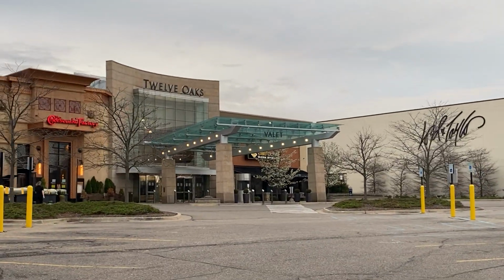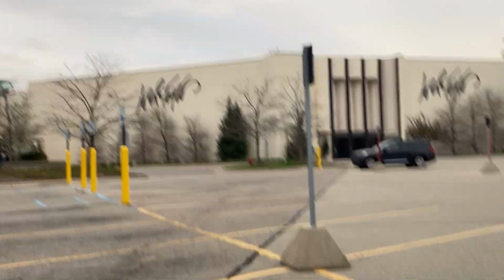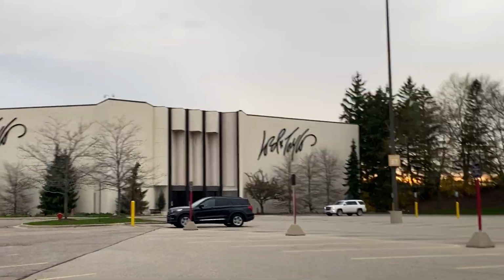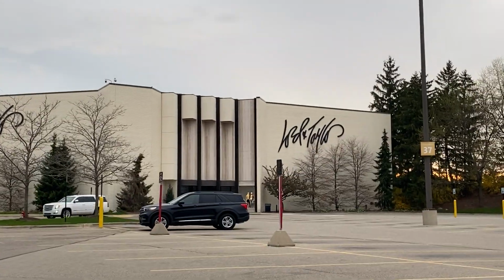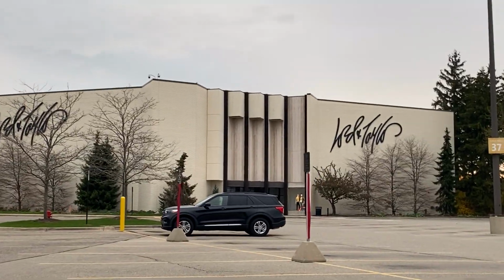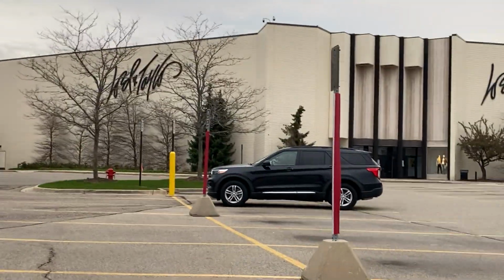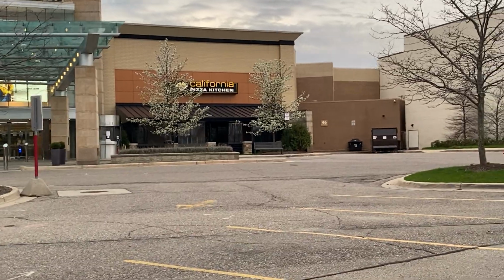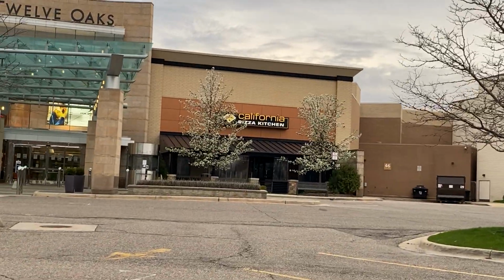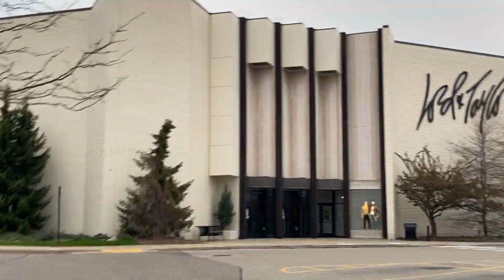We have another facade for the mall, which actually also includes valet service. And here's Lord & Taylor, another original anchor to the mall. But much like JCPenney, it opened early in 1978 rather than late in 1977. And over here we have another restaurant, California Pizza Kitchen, which also has an exterior entrance as well as an interior entrance. As we get closer to Lord & Taylor here.